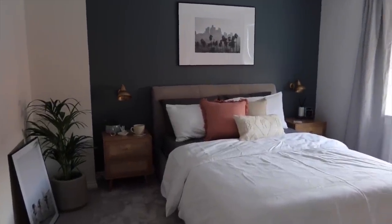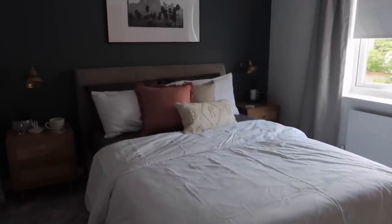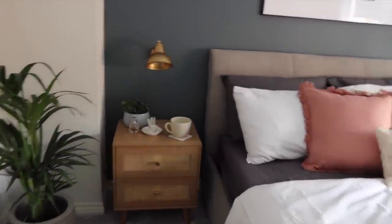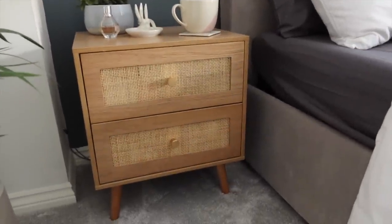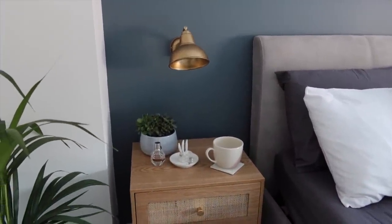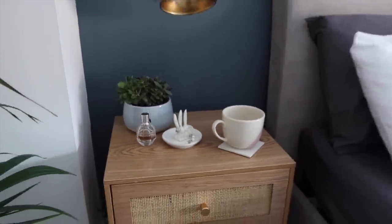I'm not going to tell you where absolutely everything's from. I'm going to link as much as possible down below. So all of the bedding and the cushions is actually from Dunelm. I think they had a little bit of a sale on when we were there. These bedside tables over here are so nice. They're like a wood effect. They have a little bit of kind of like rattan cane on the front. They have these really nice gold knobs on them, which go perfectly with the lights, which you guys saw that I kind of upcycled in this video. So we've just styled it with like a plant, some jewelry, perfume, some nice little marble coasters.